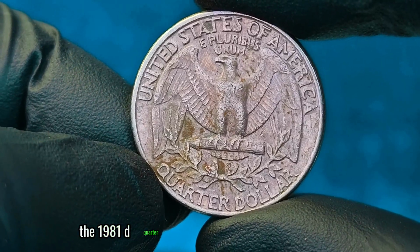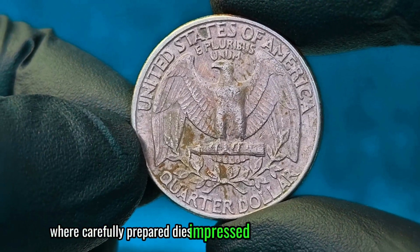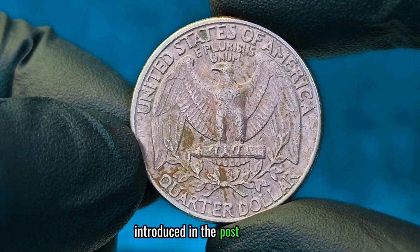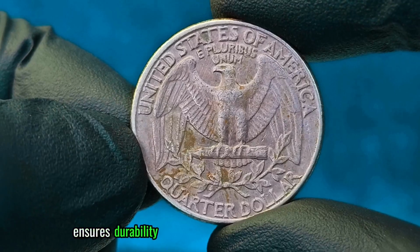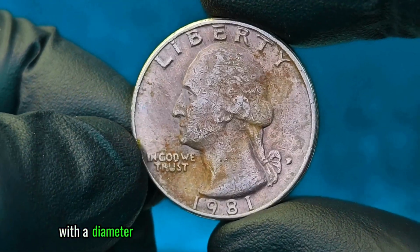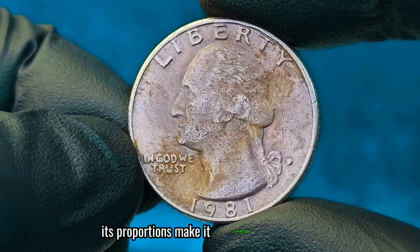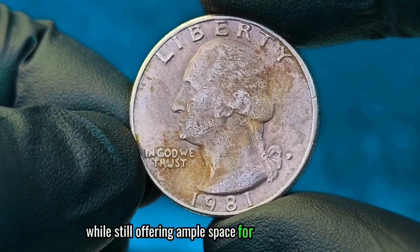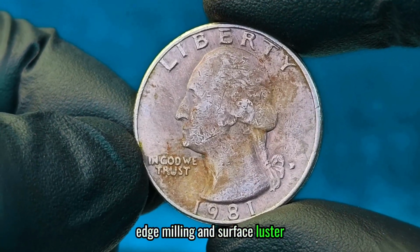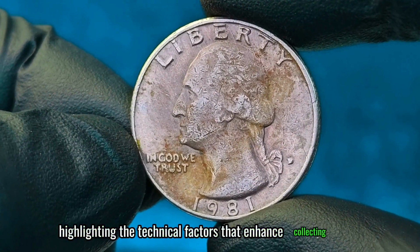Minting process and technical details. The 1981 D quarter was produced using a sophisticated striking process at the Denver Mint, where carefully prepared dies impressed the design onto planchets with precision. The coin's copper-nickel clad composition, introduced in the post-1965 era, ensures durability while maintaining a silvery appearance that appeals to collectors and casual admirers alike. With a diameter of 24.3 millimeters and a weight of 5.67 grams, its proportions make it comfortable to handle while still offering ample space for detailed artwork. Numismatists often study the coin's strike quality, edge milling, and surface luster to distinguish top-tier examples from ordinary circulation strikes, highlighting the technical factors that enhance collecting value.